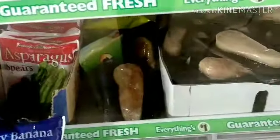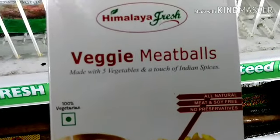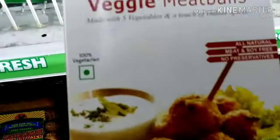This chicken breast back there looks good. Veggie meatball. This is real cool. Veggie meatballs made with 5 vegetables and a touch of Indian spice. Should be nice. This is a turkey burger. I think I'm gonna try this one.